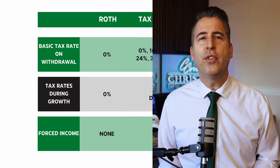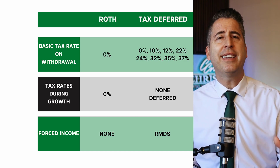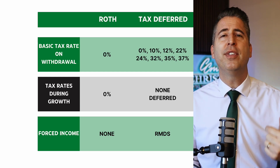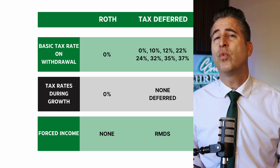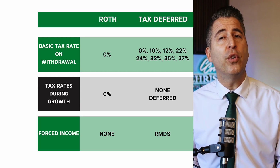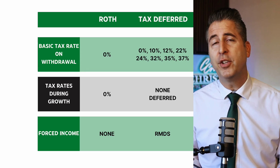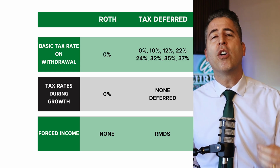Now let's look at tax deferred. This is your traditional TSP, your traditional IRA, and the basic tax rate on withdrawals is whatever your tax bracket rate happens to be at the time of withdrawal. Now you can see there's a 0%, 10%, 12%, and so on. So whatever your income is, it is taxed as regular income. Now what about tax rates during the growth stage? There's none. They are deferred. You don't pay taxes along the way. You'll pay taxes upon withdrawal. And are you ever forced to take withdrawals? Yes, you are. Called required minimum distributions. And that's what we're going to be talking about today.